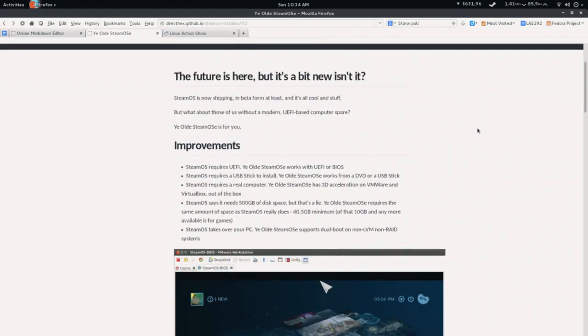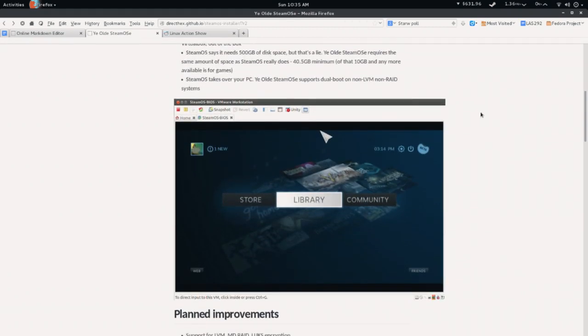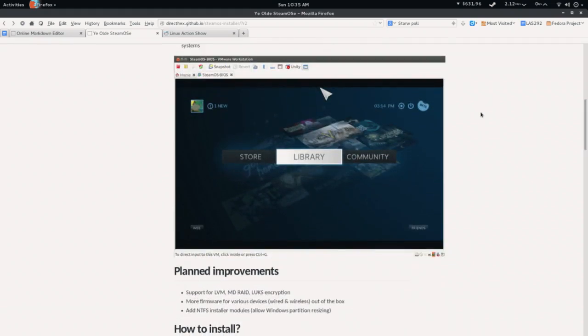It removes the UEFI requirement, so you can boot on BIOS systems. It includes an ISO, so you don't just download a zip file. And it also works in VMware and VirtualBox with 3D acceleration. So it's a really cool way to get your hands on SteamOS and just toss it in a VM. And by the way, down the road he'll be updating this to include LVM and RAID support, as well as NTFS modules.